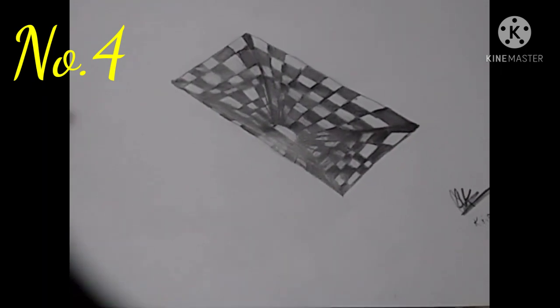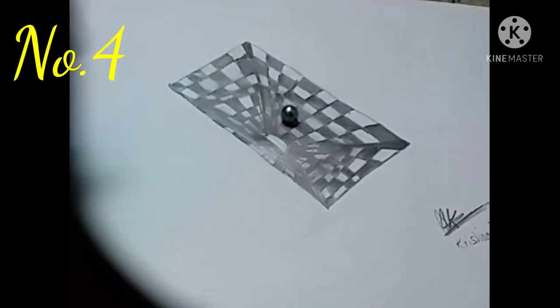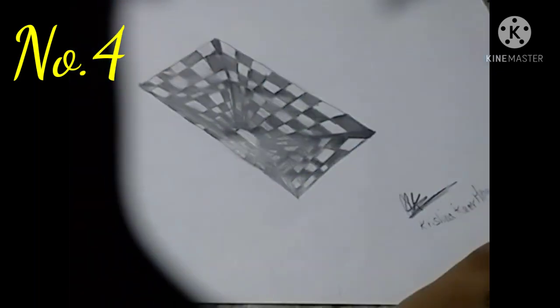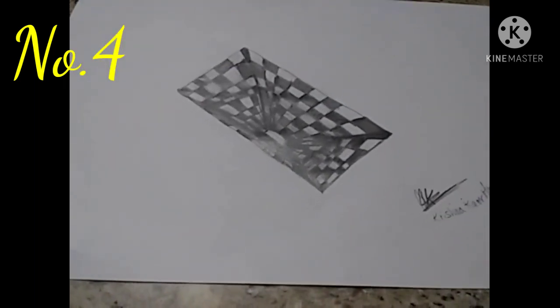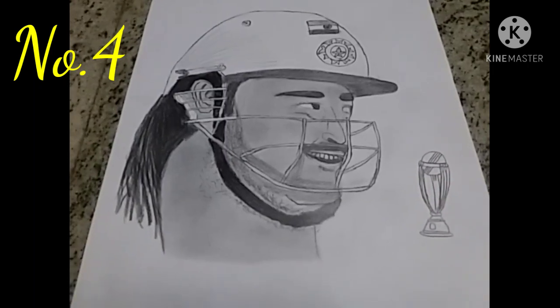Okay, I'm just taking a ball to put in. Oops. As you can see, it's just a paper. It's not going inside. It's just an illusion. As I said, it's just an illusion. Okay, let's see the next one.